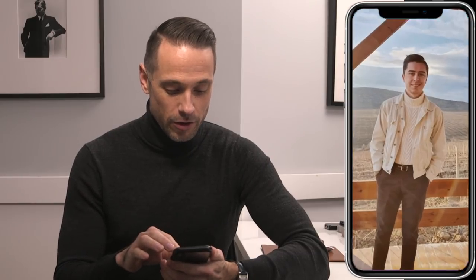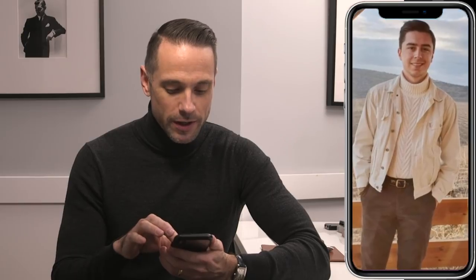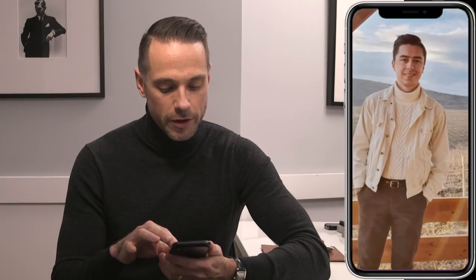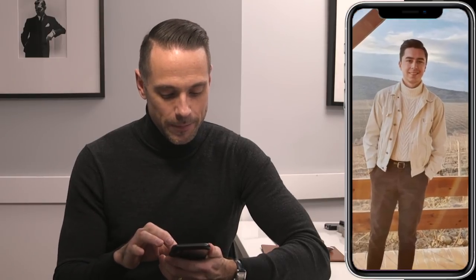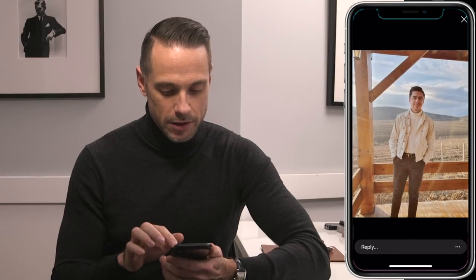First look here is great. I love the cable knit sweater. It's almost monochromatic, a very tonal look. It looks great with the jacket and the sweater matching. And then I also really like the detail of the sweater being tucked into the trousers. So really like this look.